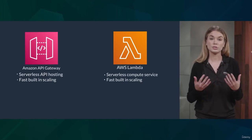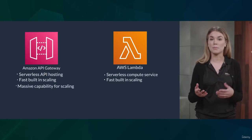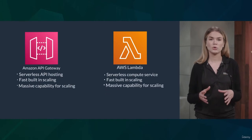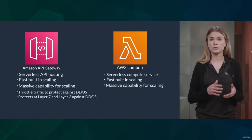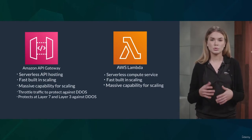Third, we need to think about DDoS protection. Both services, API Gateway and Lambda, are managed services that have massive capabilities for scaling. So it's actually very hard to overwhelm these services. On top of that, API Gateway allows you to throttle for each method that you create. This makes it so that your backend won't be flooded with requests. They would instead be dropped at the API Gateway level.